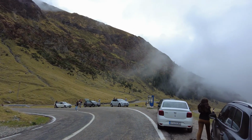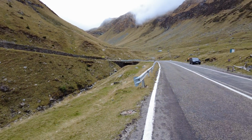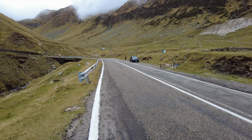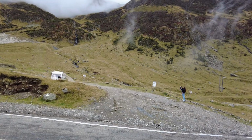And of course in the front we still have a lot of fog. It's curious to see how the fog appears and disappears so fast. In just a matter of seconds it's gone, and after a few more seconds it reappears. It's really something very interesting.